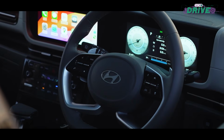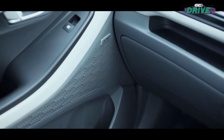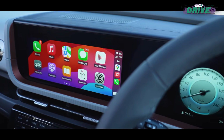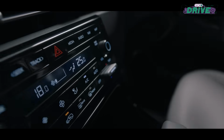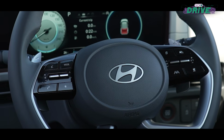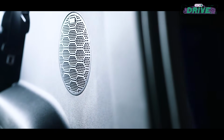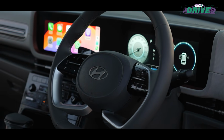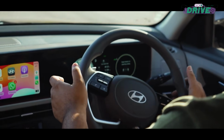Hyundai is well known for making its vehicles feature-rich, and the Creta is no exception. Hyundai gives you creature comforts like a panoramic sunroof, 2 10.25-inch screens, dual-zone climate control, cruise control, a Bose-tuned audio system, connected car tech, which Hyundai calls Blue Link, and of course, Level 2 ADAS.